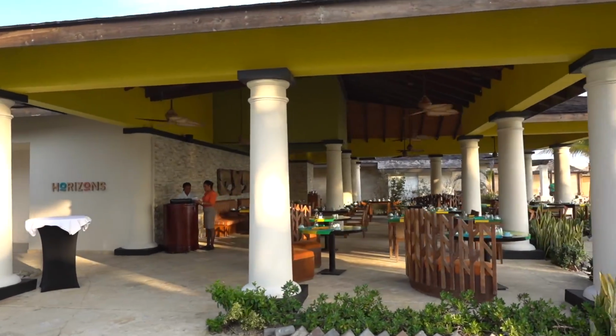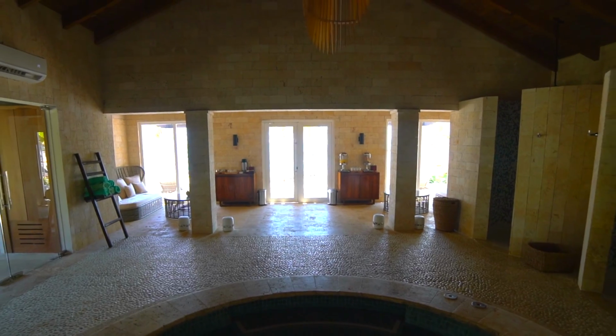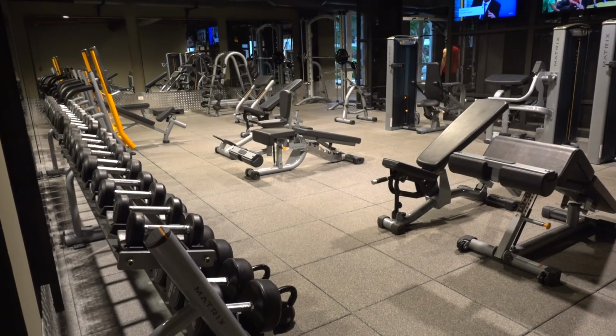There are several restaurant and dining options, several pools, there's a spa, two spas, there's a gym, there's a lot of yoga classes.